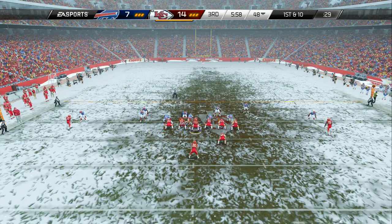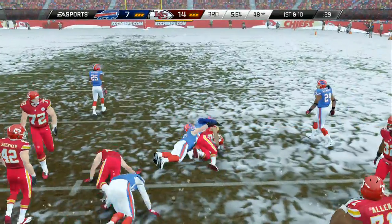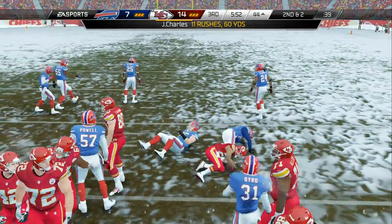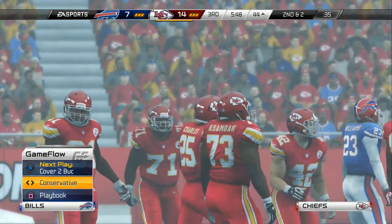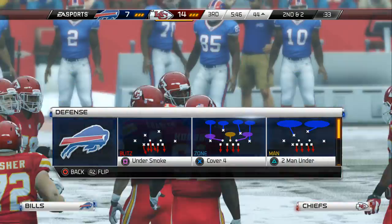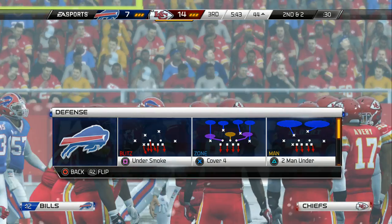Nickel formation here for the defense. Second half gets rolling now as he takes the snap. Always good to have these types of runs. Yeah, it's not a first down, but it sends a message. It shows everybody that you can run it when you want to. And also, it opens up so many other things for your offense.